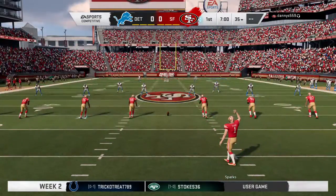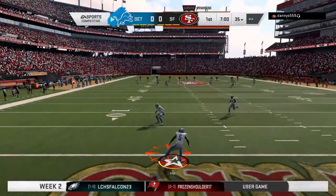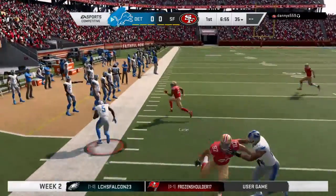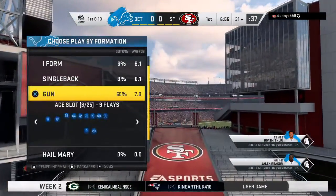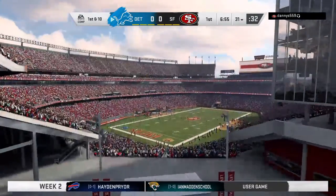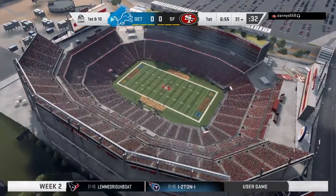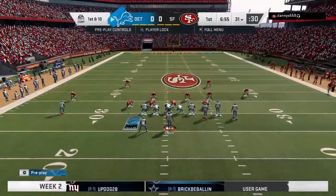These folks are fired up as their guys are ready to do battle between the Detroit Lions and the San Francisco 49ers. This is fielded at the goal line. Shifts by him, and he is out of bounds as they'll start up past the 30. Line of scrimmage, the 31 now on 1st and 10.